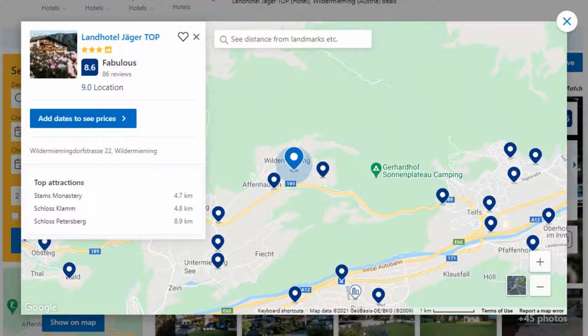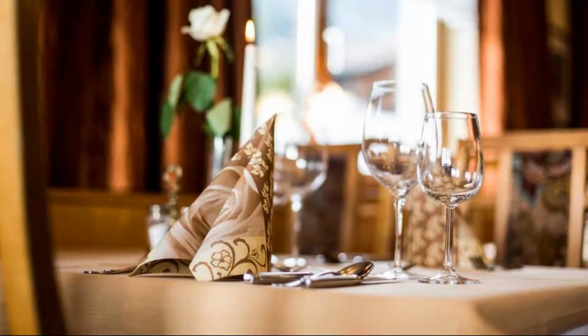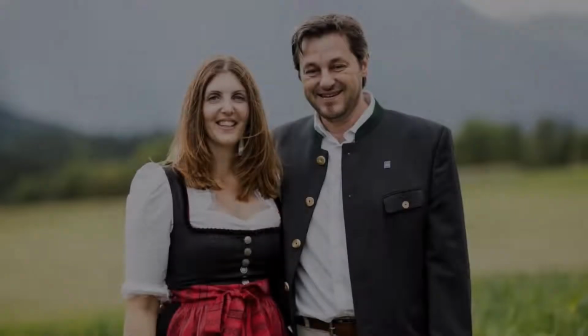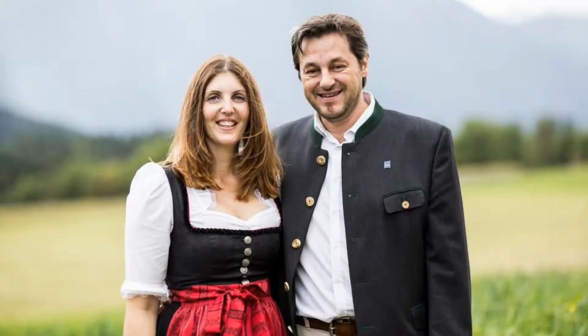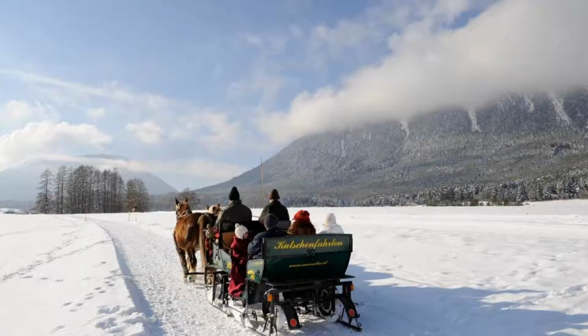Number 5. This is a 3-star hotel. The location of this hotel is outstanding and guests love walking around the neighborhood. Check-in time is 2 p.m. and check-out time is 11 a.m. Guests are required to show a photo ID and credit card at check-in. Pets are allowed in this hotel.